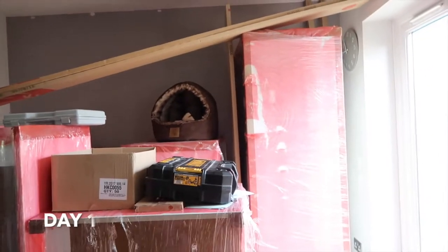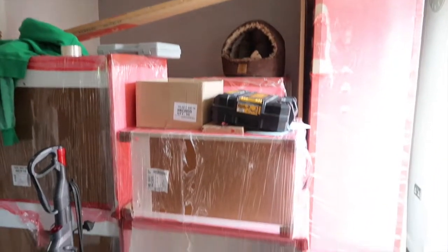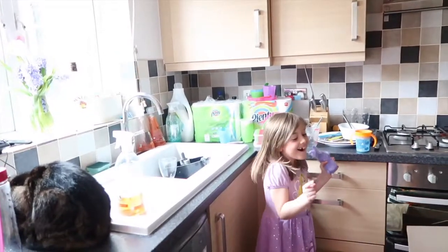So we are on kitchen renovation day one. This is the new kitchen. This is the old kitchen. This is a mess. Just getting the last things out the cupboards, wash that up, and then it should be ready to start ripping out.